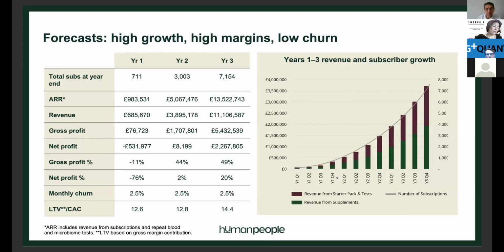Revenue, because it's on a subscription basis, in year 1 what we need is 60 people per month on average to hit an annual recurring revenue of almost £1 million, which we would then ramp up in year 2 and year 3. We've got a healthy LTV to CAC ratio built in there as well.